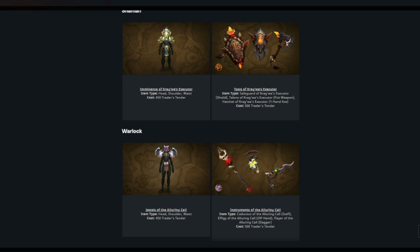Warlocks are getting a pretty interesting looking set. I'm not sure if those are spikes or wings on the shoulders. I kind of hope that they're like wings to some extent, but if they are, then you look more like a priest than you will a warlock. And then your weapon set, the staff especially, looks really good. The offhand looks kind of comical, but the staff looks like it was taken straight out of Diablo 4.